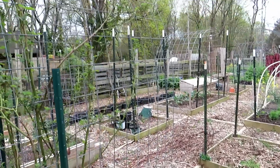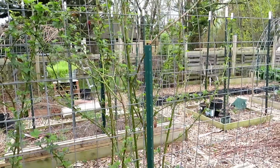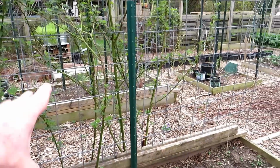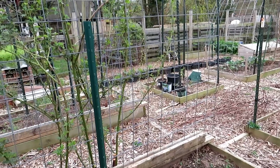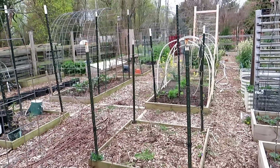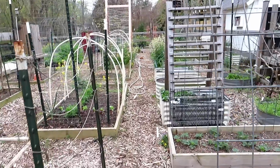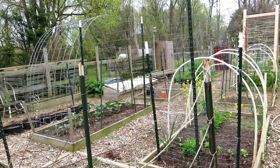Cattle panel is one of my favorite materials to use for trellising. Right now, these are blackberries that worked their way over or got seeded, you know, from bird droppings or whatever. I grow tomatoes up here predominantly, make a nice tunnel of cherry tomatoes. My garden is just starting to come to life. I'm excited about it. I left the hose out, which is cool because our gardens should not look like HGTV.